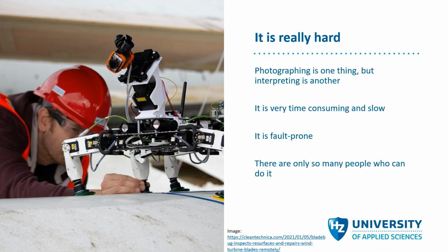I've been told that the new wind turbines at sea have blades of at least 80 meters, and they're getting up to 107 meters. And if you need to inspect a blade millimeter by millimeter, that will take a very long time. And on top of that, there are only so many people who can do it.